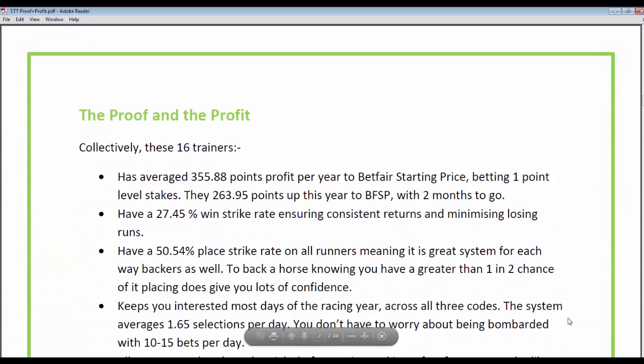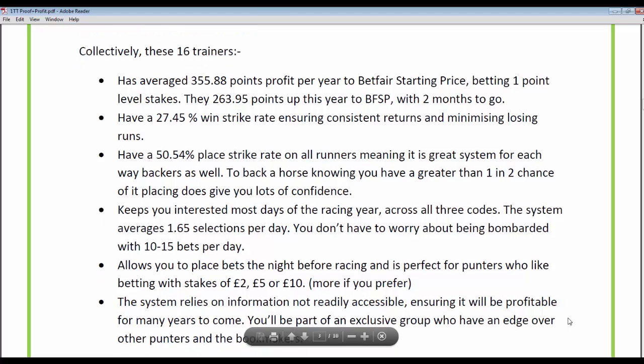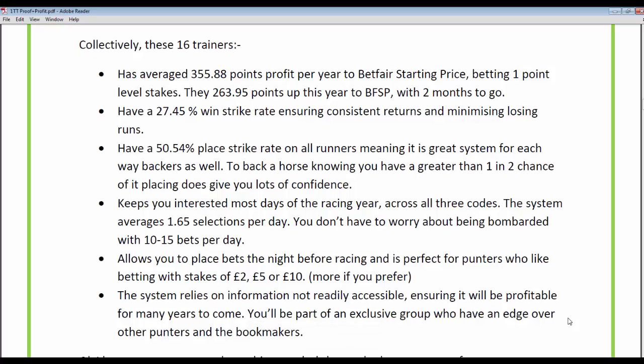The proof from the profit. Collectively, these 16 trainers have averaged 355.88 points profit per year to Betfair starting price, betting 1 point level stakes. They are 263.95 points up this year to Betfair starting price with 2 months to go. They have a 27.45% win strike rate, ensuring consistent returns and minimising losing runs, and a 50.54% place strike rate on all runners, meaning it is a great system for each way backers as well.